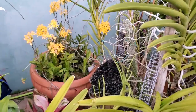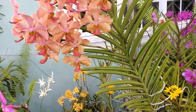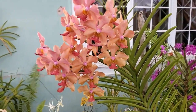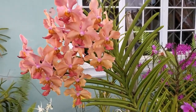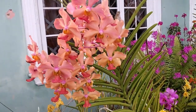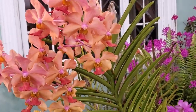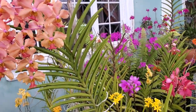Oh yes, look at this showstopper right in front of it. Oh my god, yes guys, look at this. Isn't this an awesome one? This is a constant bloomer. It just never stops blooming, and each time it sends out a spike, it is 2 or 3 spikes. Yes guys, it is just awesome and is always in bloom.